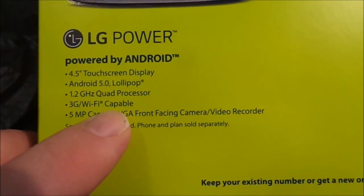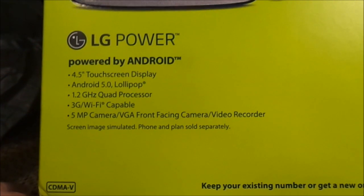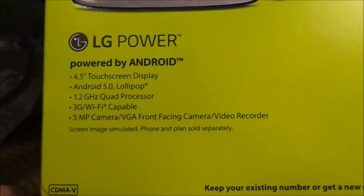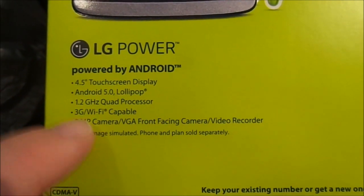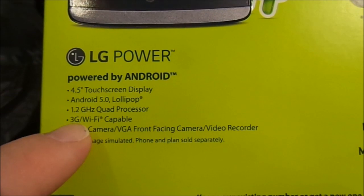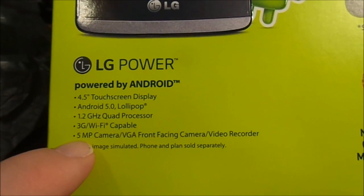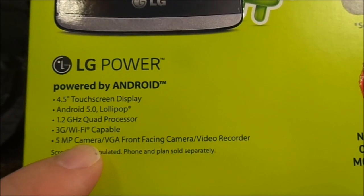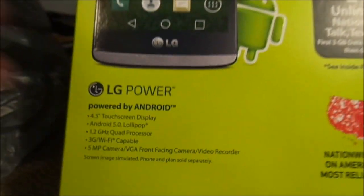This is a 3G Wi-Fi compatible phone, so this does not have 4G capability, but for my parents, that's fine. They do not do a lot of media streaming. You know, they don't watch YouTube very much, and if they do, they're always where there's a Wi-Fi network. So again, if that's a concern for you guys, then you may want to look for one that has 4G or 4G LTE. But remember, even the Straight Talk phones that say 4G, if they don't say LTE, that's really just an enhanced 3G, and you're really not going to get too much more speed than you would with just a standard 3G phone. We have a 5-megapixel rear camera and then just a regular VGA front-facing camera, which is about what you'd expect from a phone like this.